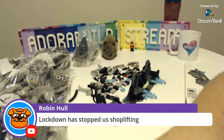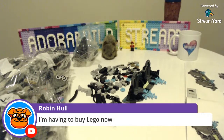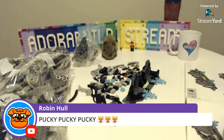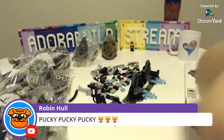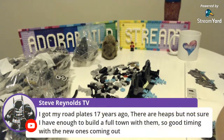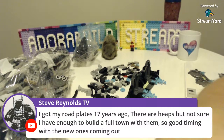Lockdown has stopped us shoplifting. I have to go buy Lego now. Exactly. I know, we're all so poor. It's terrible. Oh, I keep jumping around. Oh, okay. So Steve's got road plates from years ago, heaps, but not sure I have enough to build a full town with. So good time new ones coming out. Yes, I agree.